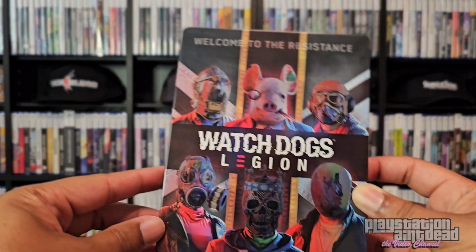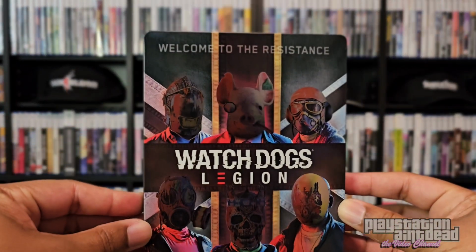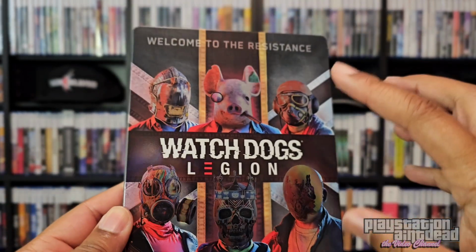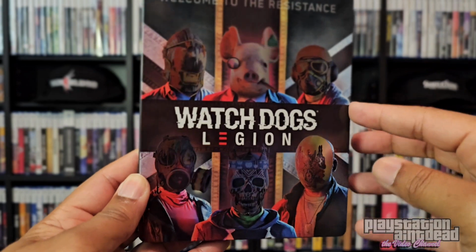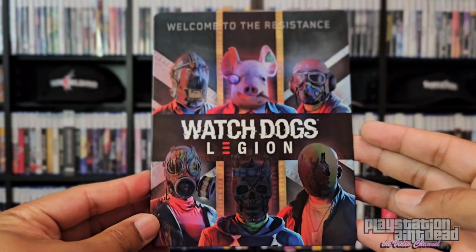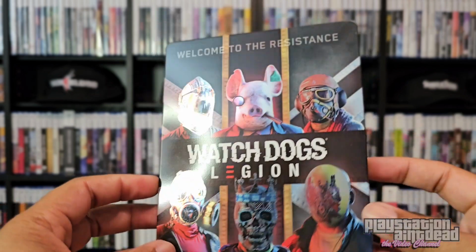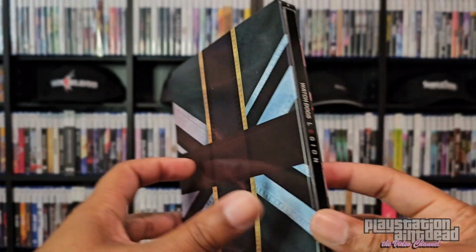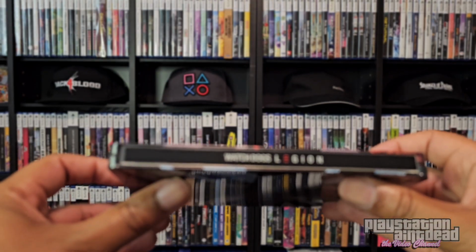Next up, we have the Watch Dogs Legion. This is kind of a launch release for the PS5. I have the cover. There's a little clear cover. Ubisoft kind of did this clear cover on some of these first games they had out. So that's the front and back, and you get the side there as well.